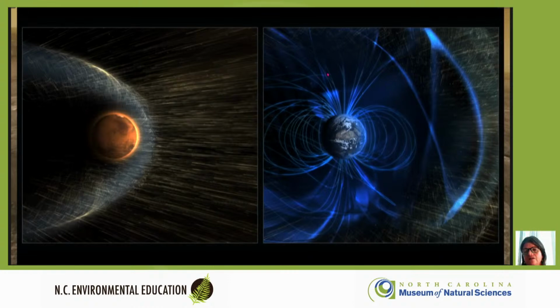You can see how we know the shape of the magnetic field, and you can see how it holds back the solar wind here. And Mars, unfortunately, doesn't have that. And the solar wind just blasts the atmosphere away. And so Mars lost a lot of its atmosphere. That's basically the reason. So Mars is going to be terraformed.